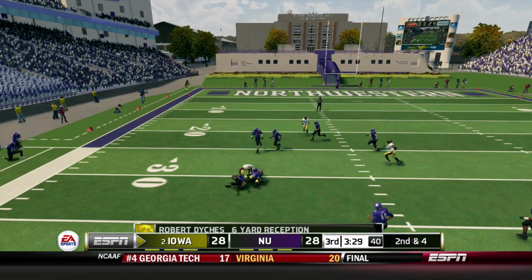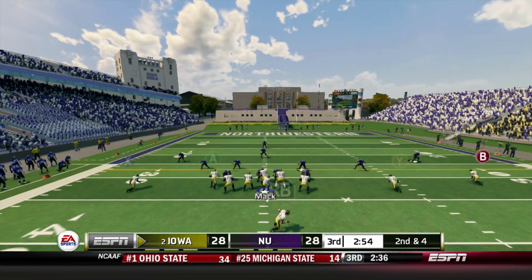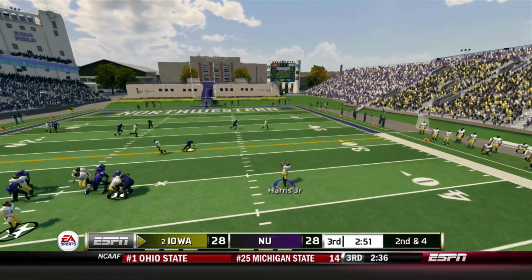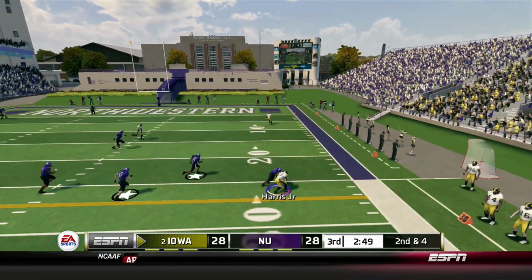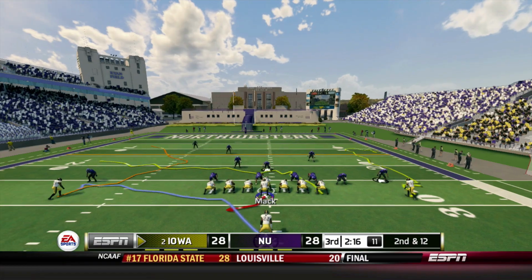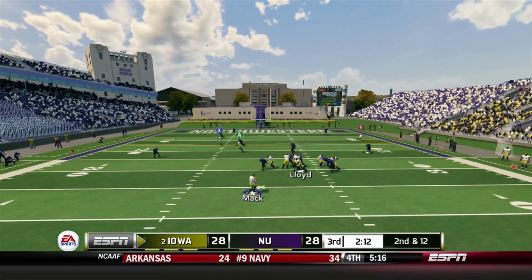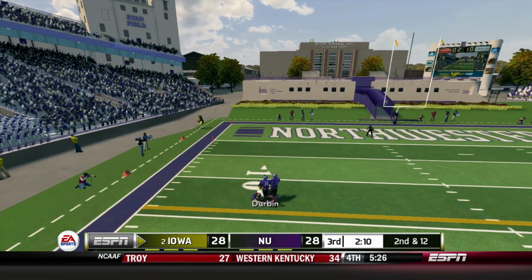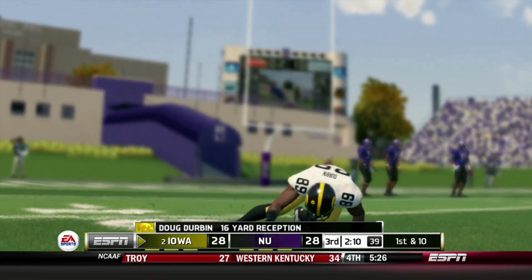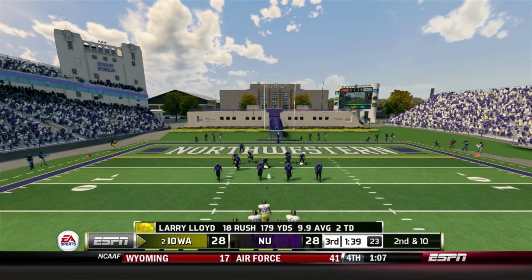Fires it out, and down he goes at the 32. He ran a good route there. There's a strike complete. They'll bring him down at the 25-yard line. And he's hit immediately. That one goes for good yardage and a first down. This is play number 15 of a very impressive drive.